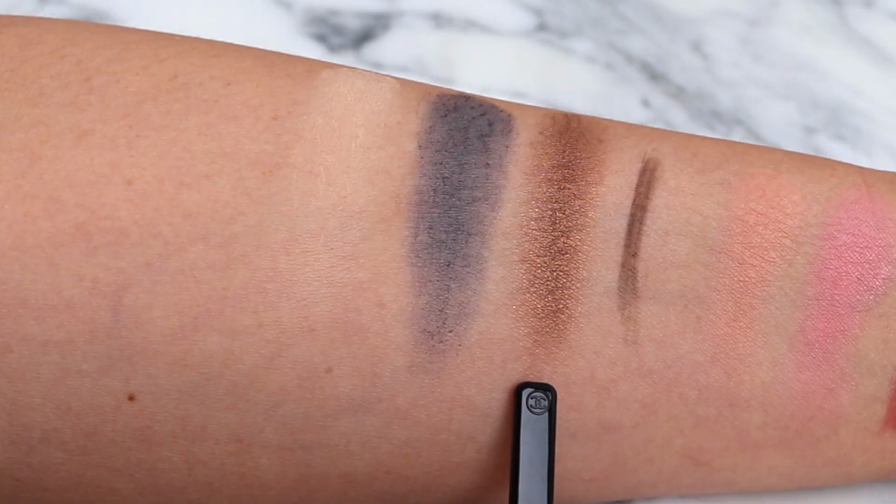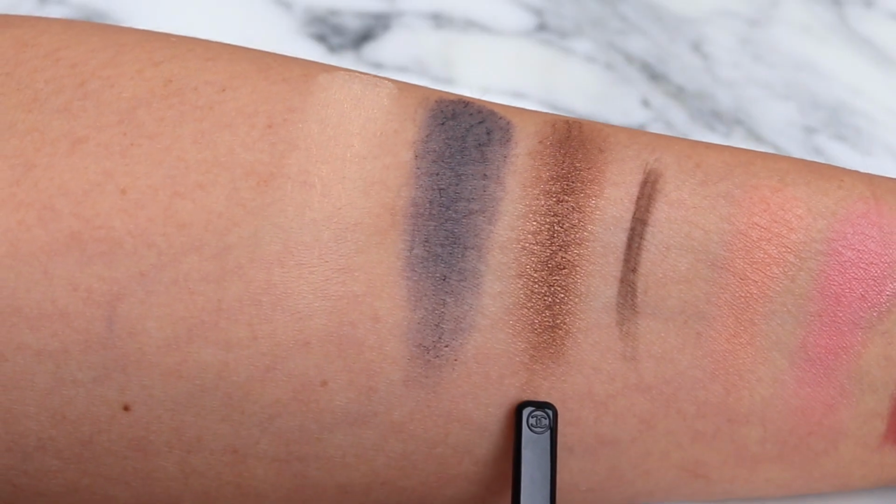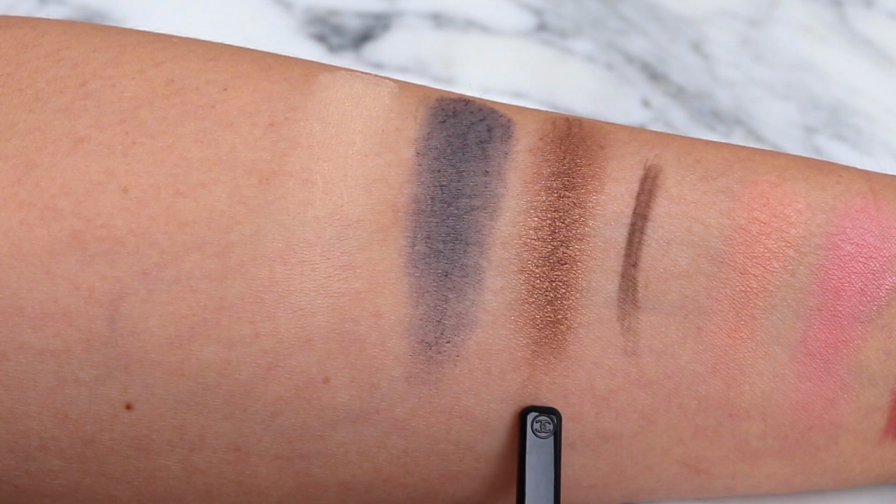This one in Java, it's like a bronzy color, really beautiful. It's great in the crease. I also used it in the corner here a little bit, so I like that it can do both of those jobs. And the finish on this is more of a satin, which is my favorite finish. I love it, it's so pretty.